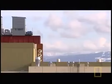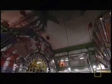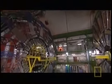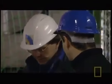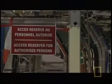The Large Hadron Collider and its giant detectors have broken every engineering and scientific barrier and had an enormous impact on the lives of the people involved. But with the job well done, it's time to move on.